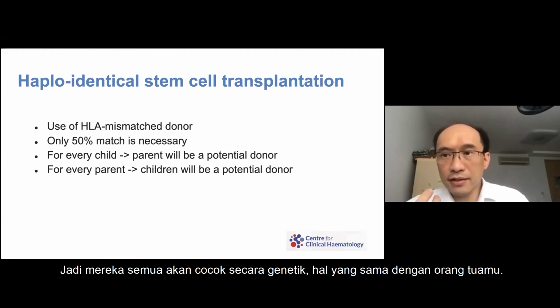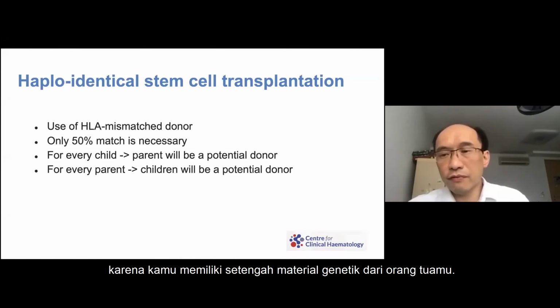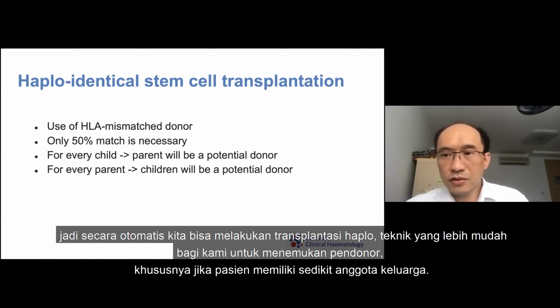Same thing with your parents. If you're younger and your parents are not too old, so sometimes we have patients who are 20, 30 years old, their parents are 40, 50 years old, then your parents will also be 50% matched with you, because you get half of your genetic material from your parents. So automatically, if we can do haplotransplant techniques, it's far easier for us to find a donor, particularly for people who have very small families.